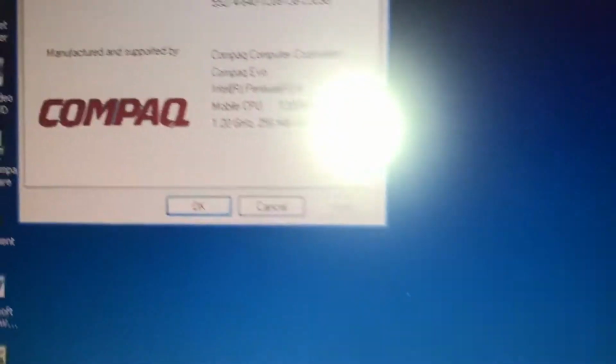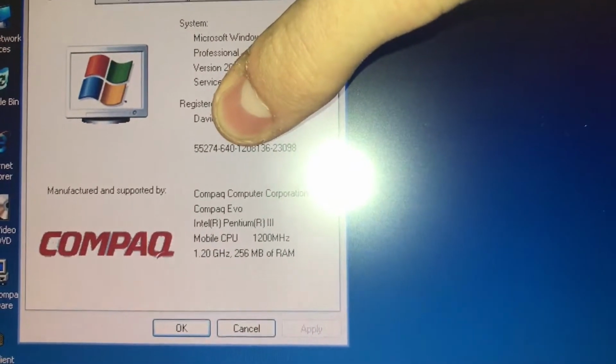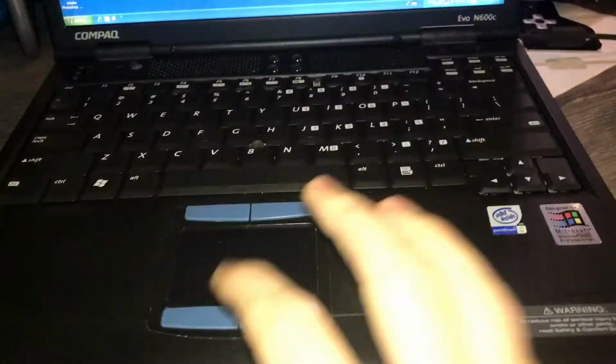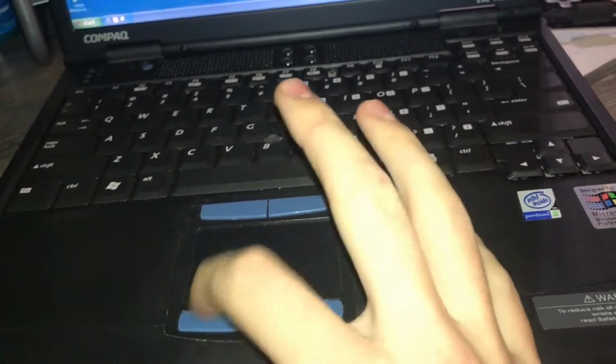Alright, so we have the specifications. We have a Pentium 3 1.2 gigahertz. Wow. 256 megs of RAM. Nice. Very, very nice computer. Oh, I don't want to do that. We don't want to do that.